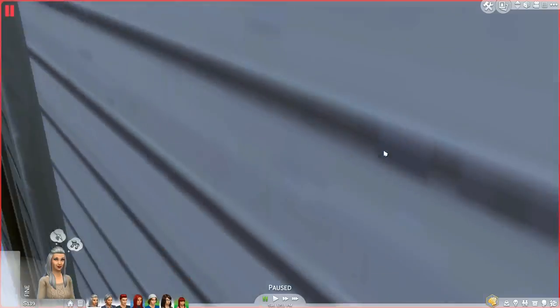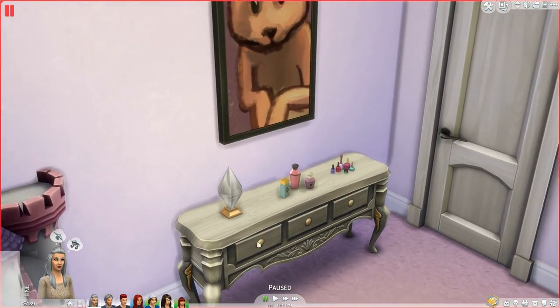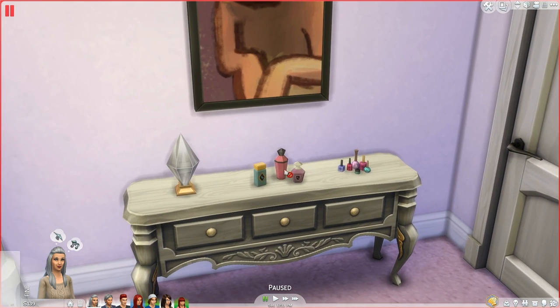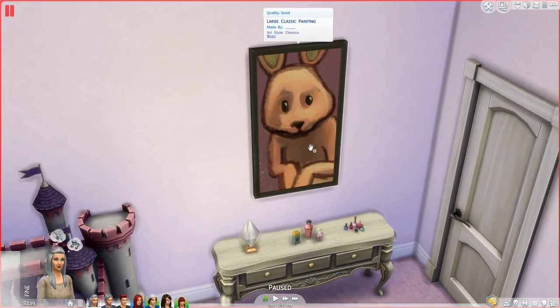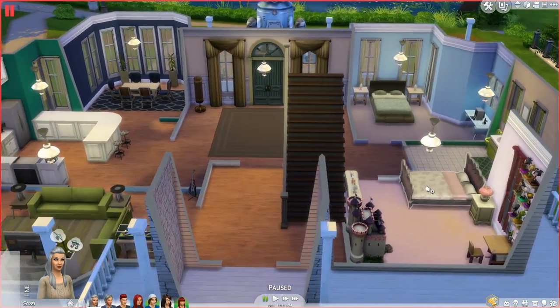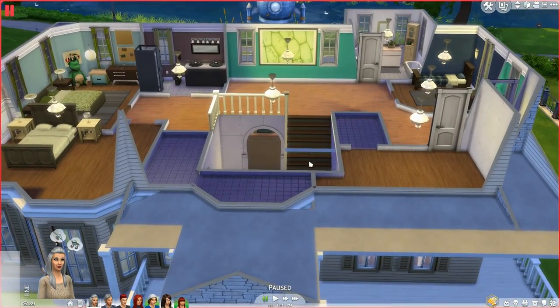So, here is her little side table sort of thing, just a little table with some nail polish and perfume and a lamp and Uncle Noah's painting, or Grandpa Noah's painting. Whoa, weird. That's her grandpa, but he disappeared. So anyways, okay, and then we really get into some empty rooms.